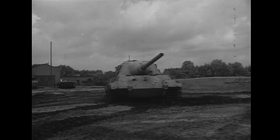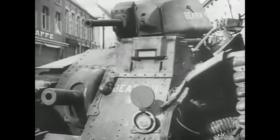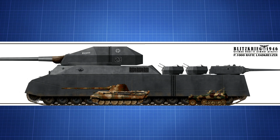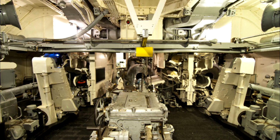Some sources say that it would be mounted facing forward in the hull, in a similar way to the French Char B or the American M3 Lee. Other thoughts are that there would have been 2 128mm guns, and each one would be in their own turrets at either side at the rear of the engine deck. There's also a third theory that the 128mm gun would be mounted in the main turret. It would have been mounted in the middle between the two guns.